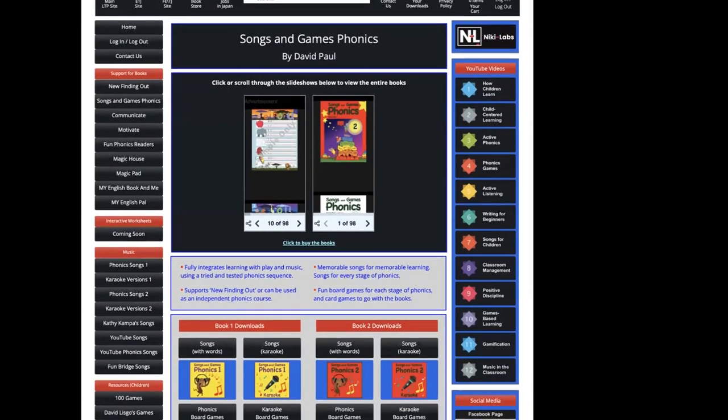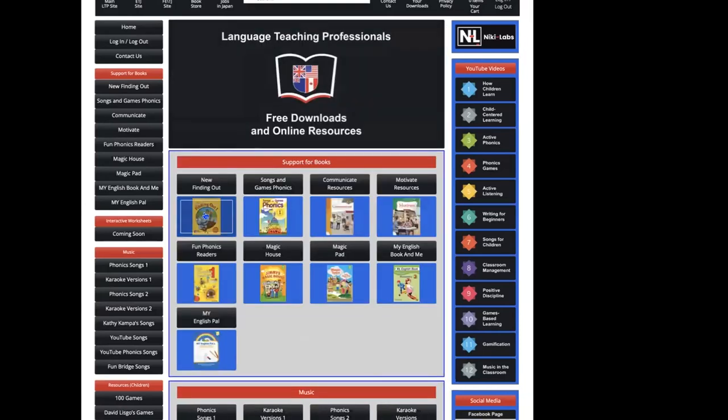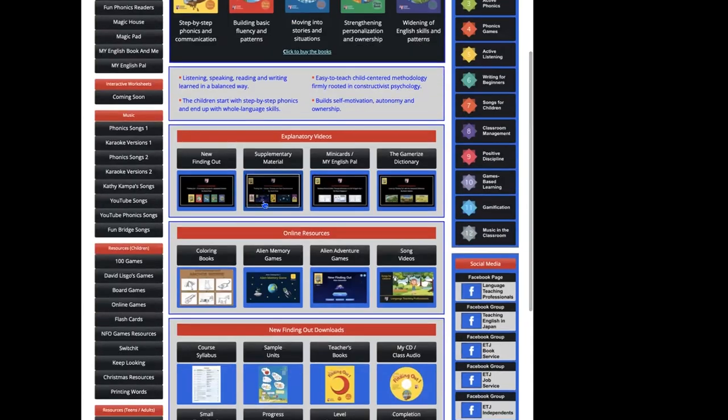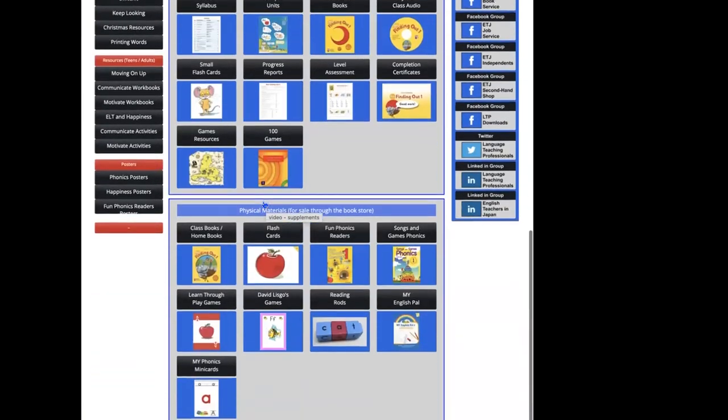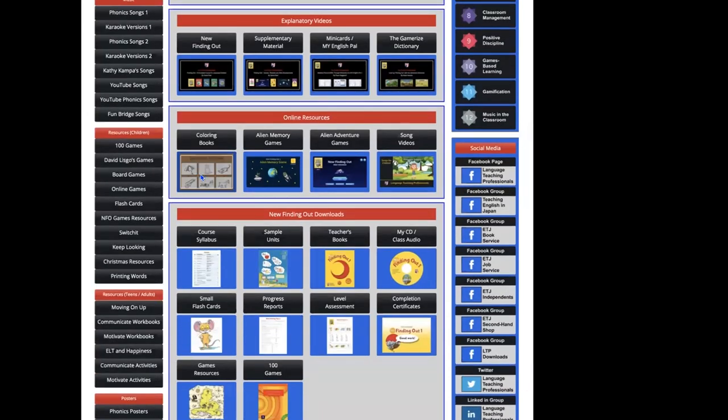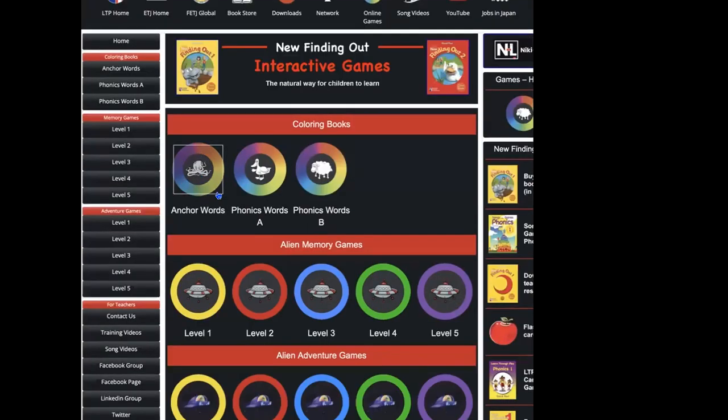And then if we go back to New Finding Out, because the language sequence of New Finding Out is very compatible with the language sequence of Songs and Games Phonics, it means many of the materials downloads can also be used. So, for example, you could use some of the games, the online games, for example.